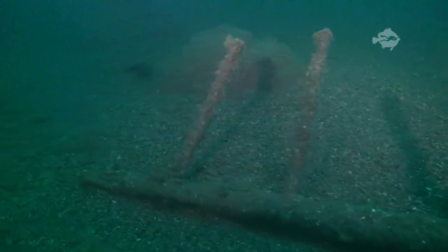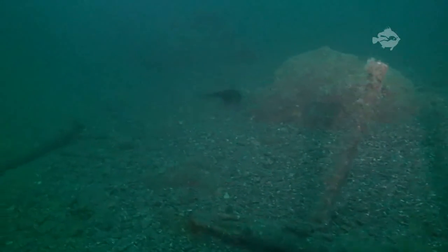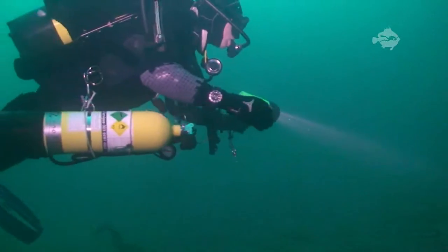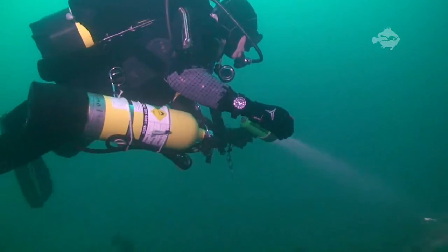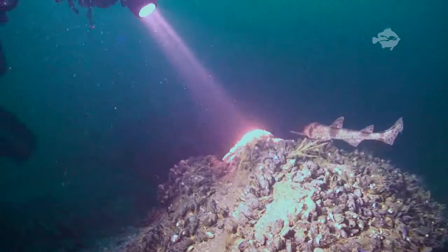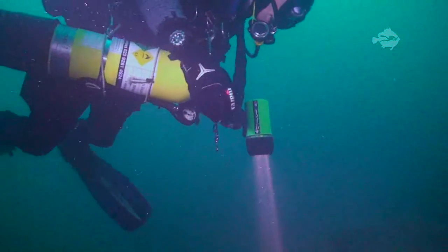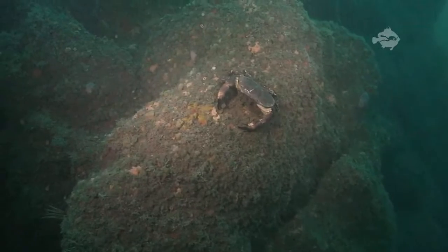All that now remains of the wreck of the Calberga are the largest of the wooden sections, with metal pins protruding like ribs. And on the flat shingle seabed, you'll find crab, lobster, species of flatfish, and of course, scallops.